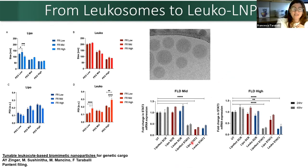And you can see that basically the leukosome, as well as these, which are normal LNPs with MC3, and this is lipofectamine, they silence the gene as expected. And actually they perform kind of better, at least in vitro, than LNPs in silencing the target gene.